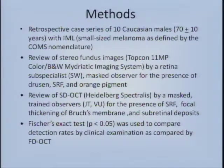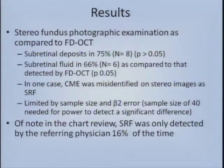focal thickening of Bruch's membrane, as well as subretinal deposits. We used a Fisher's exact test to compare the detection rates by the clinical examination as compared to OCT. And our findings are as follows.